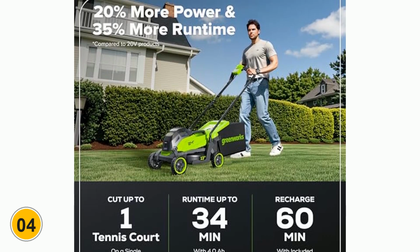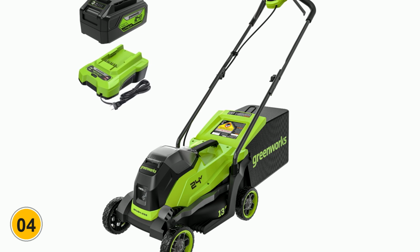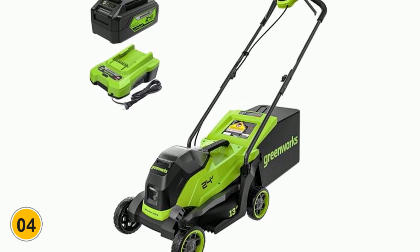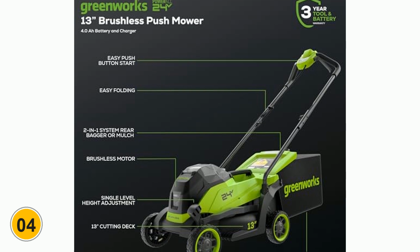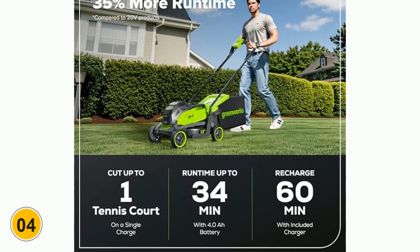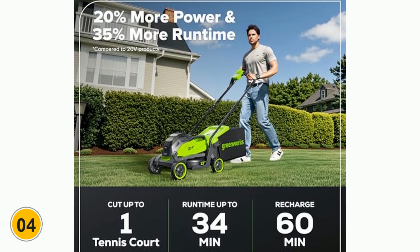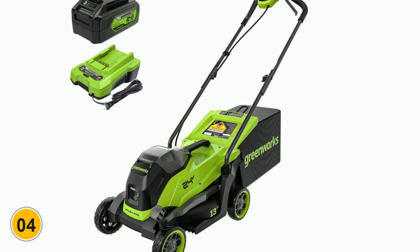The Greenworks mower is powered by a 4Ah battery that gives you about 30 minutes of runtime, which is decent for smaller lawns. You have a 5-position height adjustment for versatile cutting, whether you need a close trim or a longer cut for different grass types. Maintenance-free operation means you won't have to deal with gas or oil, which is a huge time saver. Plus, it operates quietly so you can mow without disturbing the neighbors.